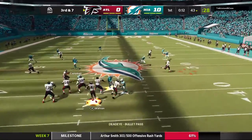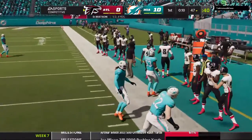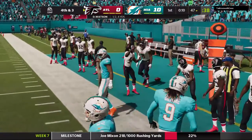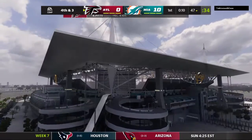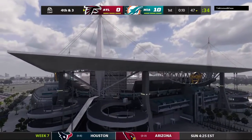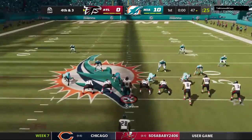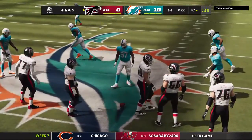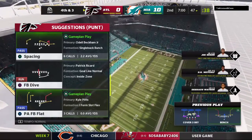Throwing on 3rd down, Watson. Got this complete to the tight end Pitts. And he's able to get this one out closer to midfield across the 45. They get only 4 that time as that leads us to a 4th down. 10-0 the score after 1.